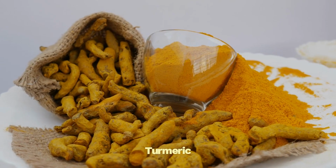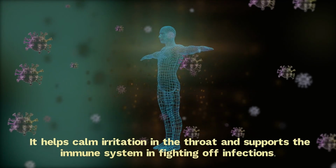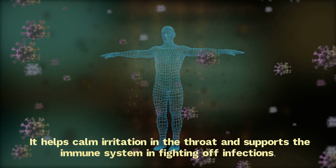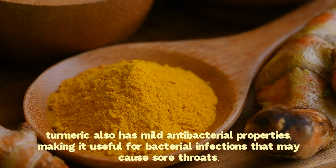Number 2 is turmeric. Turmeric's active compound, curcumin, is a potent anti-inflammatory and antioxidant. It helps calm irritation in the throat and supports the immune system in fighting off infections. Turmeric also has mild antibacterial properties, making it useful for bacterial infections that may cause sore throats.